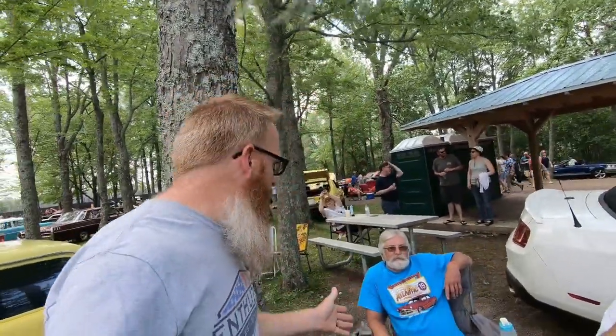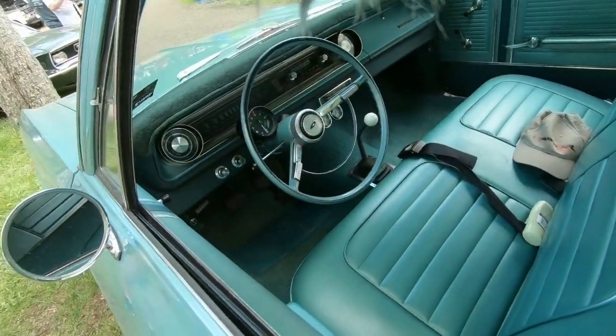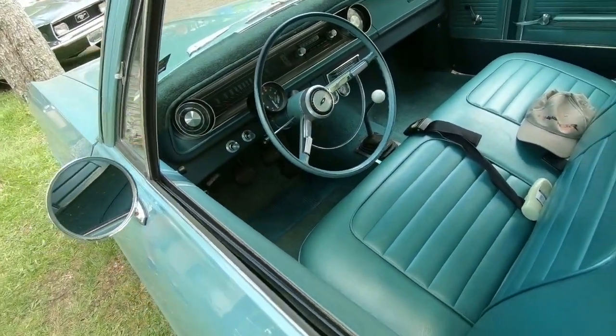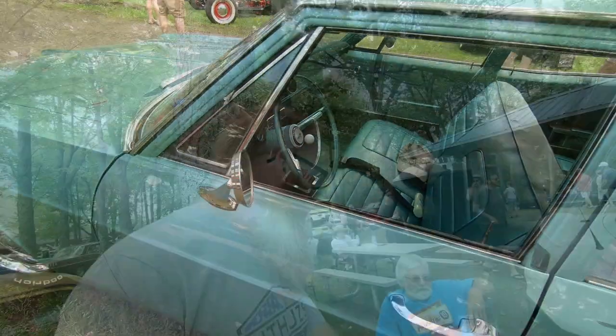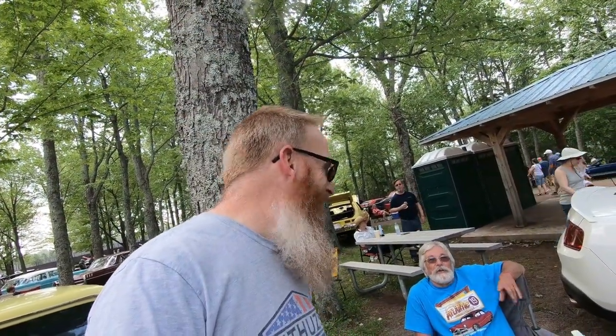So guys, we've got the 65 wagon here, and I've got the owner. What's your name, sir? Henning Fjorn. Henning Fjorn's got this 65 wagon, and it is a beaut. I can tell it's not all stock just by a couple of little tips with the tach, and the manual transmission probably didn't come standard in this. Not on the floor, anyway. Not this one. No. But they did come. Yep. And it looks like it's got some exhaust.